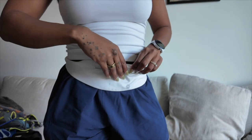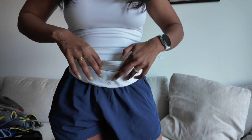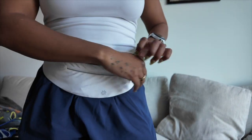I love it. I feel like it fits the same amount as the Free People belt, and it's just a more sweat wicking material. This one feels a little bit more like a thicker version of a windbreaker or something. I am really much a running belt girl when it comes to running. That and then pockets on my shorts, which I will go into a little bit later.